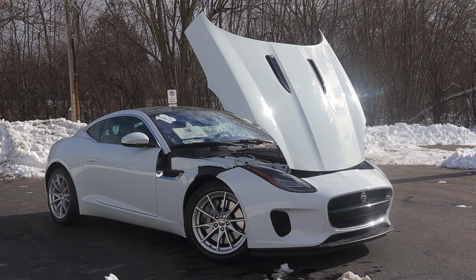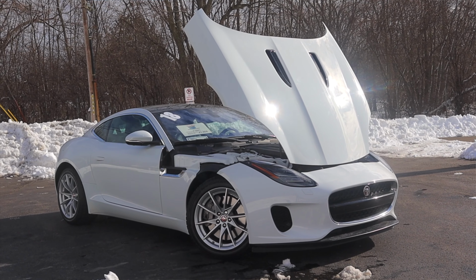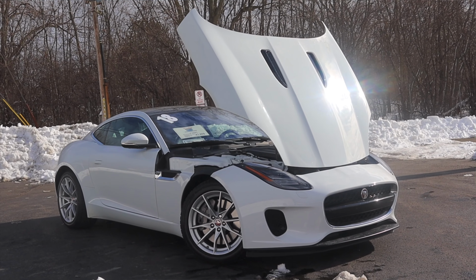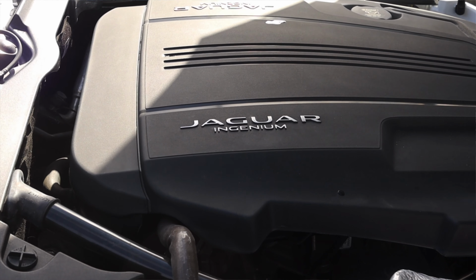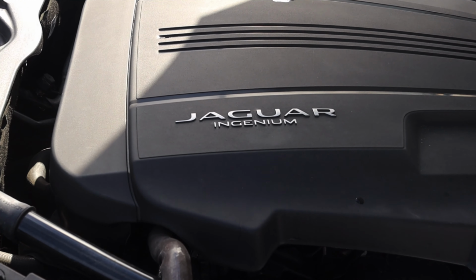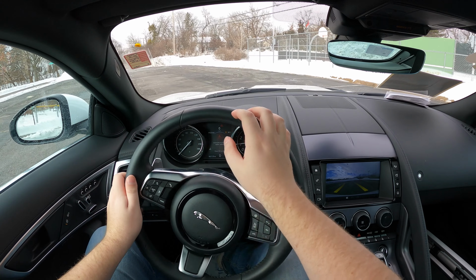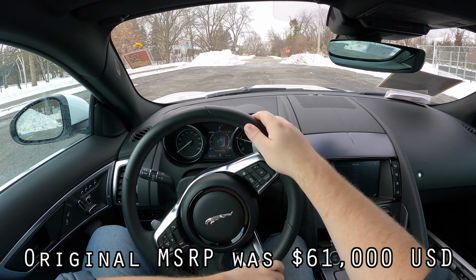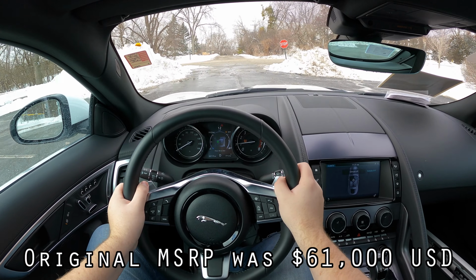Now we gotta talk about the Jaguar F-Type as a whole. Well, I have a couple of different thoughts on this car. Let's start off with the negative. I'm not a big fan of the engine. Yes, it's sporty and it's not a slouch. It's going to move. It's gonna be fun to drive around town, sure. But this car is priced at $43,000 right now. It doesn't feel quick for $43,000.